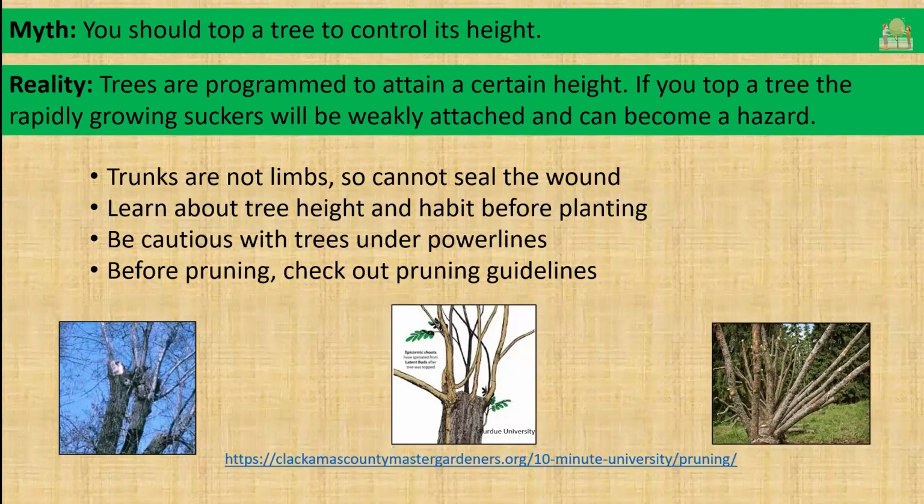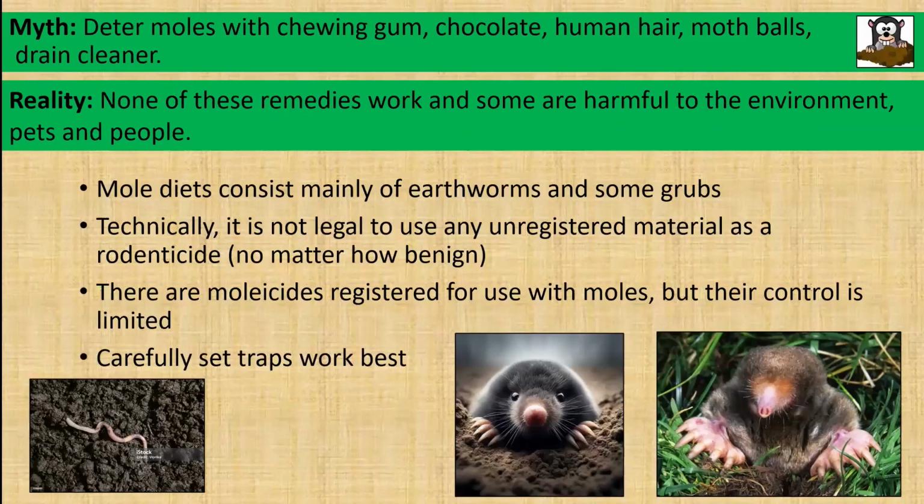So if you're going to plant a tree, learn about the tree's height and habits before you plant that tree. And if you are under power lines, be very, very careful. And before you prune these trees, do check out those pruning guidelines. I think you'll find them very, very helpful.